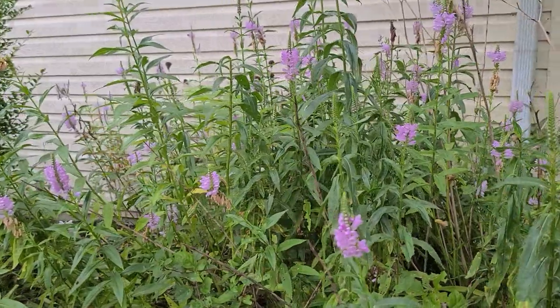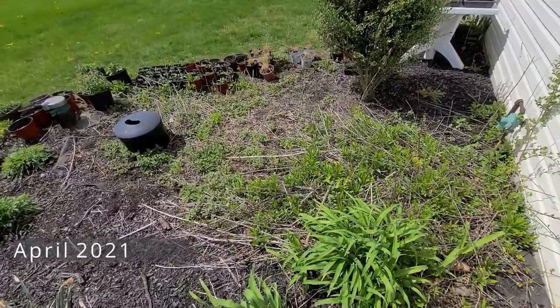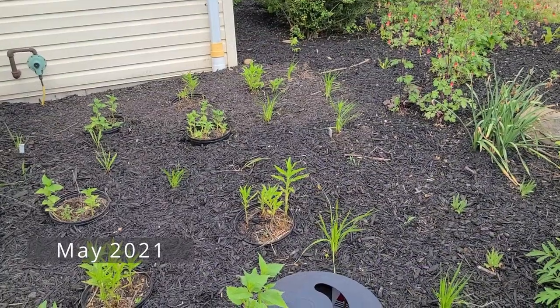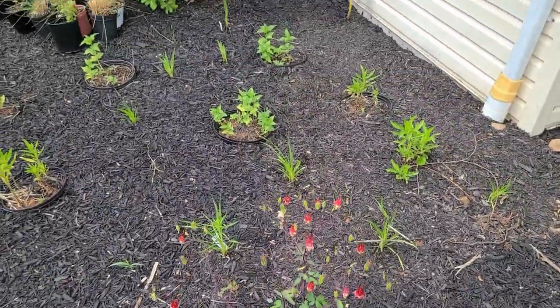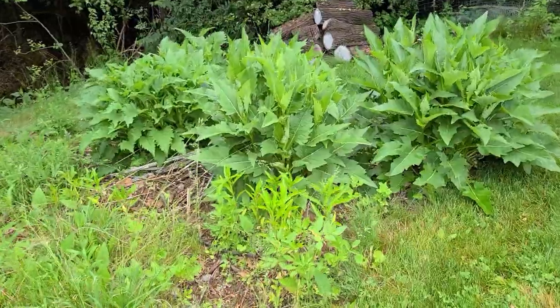But this is what unchecked spreading looks like, as 80% of these small plants you see here are either obedient plant or red bee balm. Now, we did redo this bed this year, and I'll show you how we're going to contain it in a minute, but to see another example of this spread, what I'm going to show you now is our backyard microcurry.